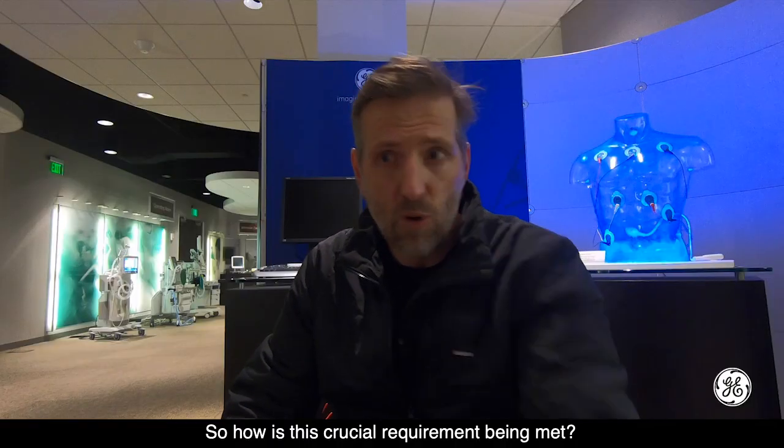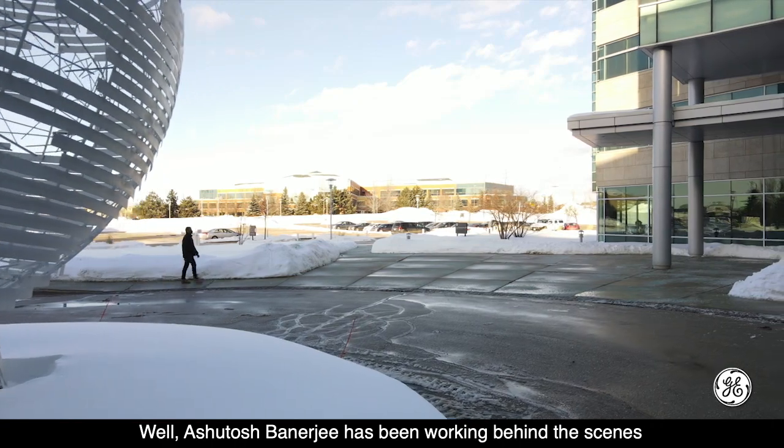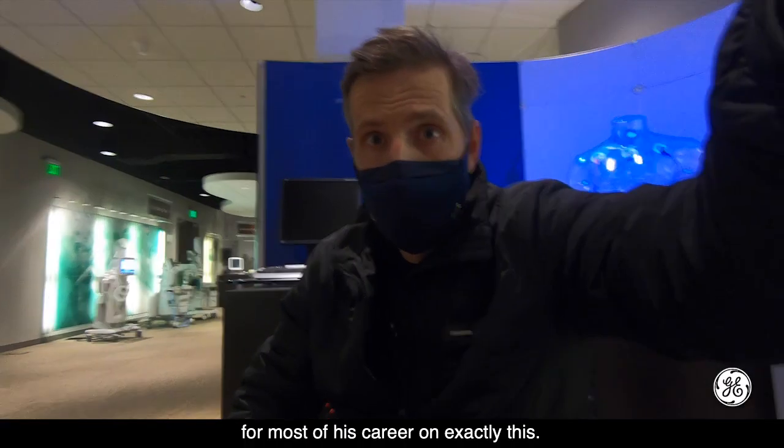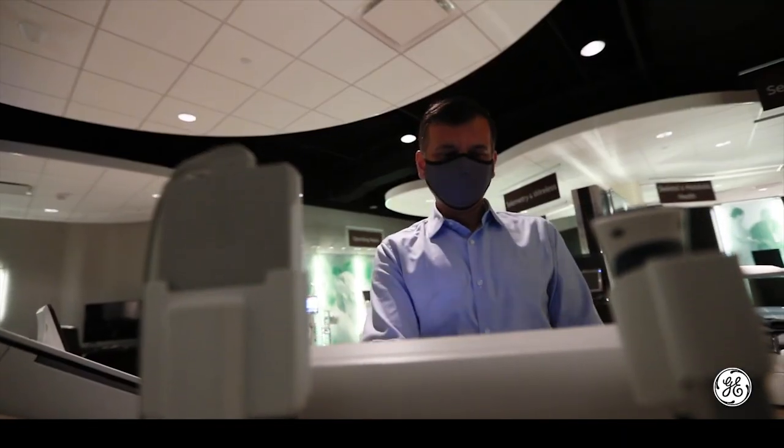So how is this crucial requirement being met? Well, Ashutosh Banerjee has been working behind the scenes for most of his career on exactly this.